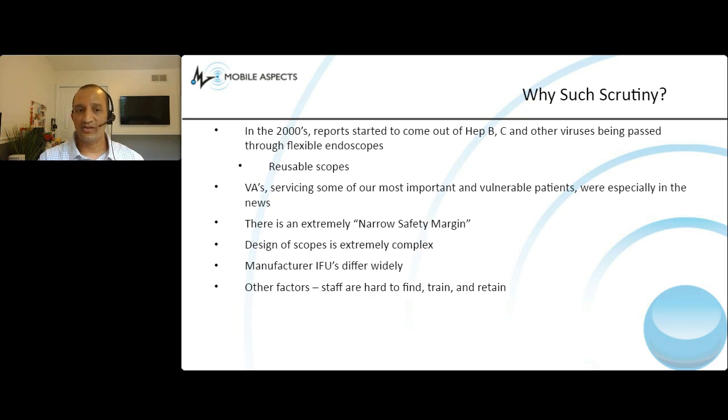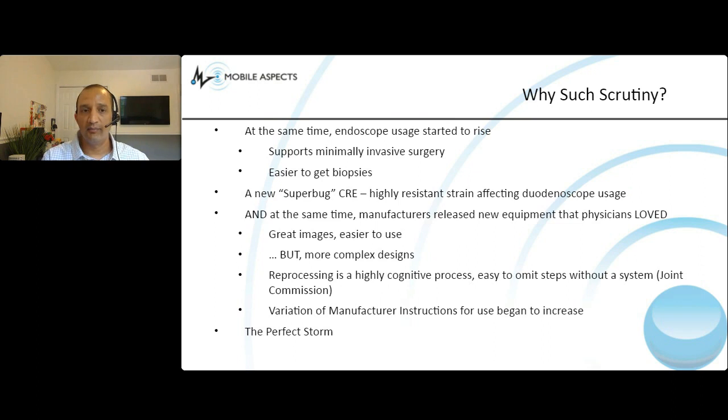Another thing that adds to the complexity is not only is the design of the scopes complex, each of the manufacturers has widely varying IFUs for how they want you to clean the scope. So the training of staff is really difficult. And then retaining that staff is really difficult. And now the pandemic has just made it times 10. Every hospital executive we're talking to is really focused on burnout, turnover, trying to get the staff back. This has just exacerbated the problem. So there's just a huge amount of scrutiny in this area.